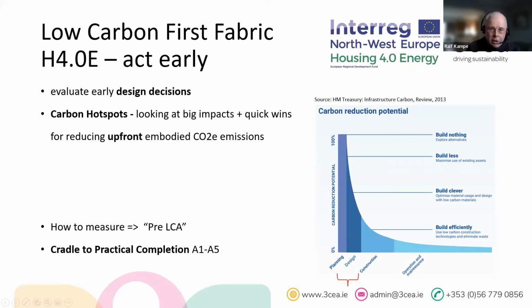We need to evaluate early design decisions, which influence the later design stages and results. By doing that, we need to look at where we have the big impacts, the carbon hotspots, where we can save embodied CO2 emission. Hotspots are, for example, cement, where usually a high amount of energy is used to burn it, and also aggregate sourcing, and fossil-based building materials.